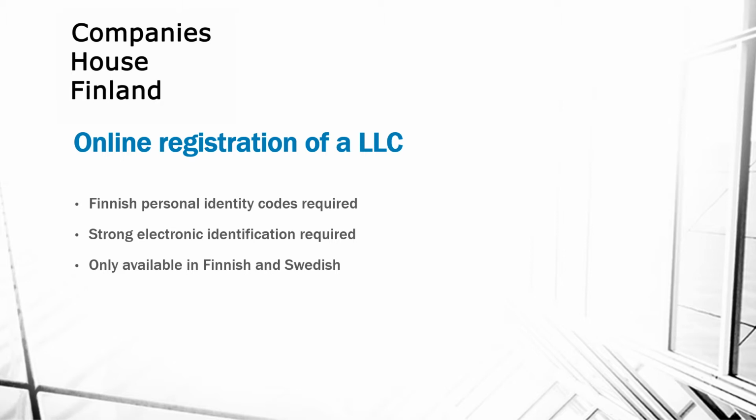The requirement is that each and every one of the shareholders and the members of the board of directors must have Finnish personal identity codes, and they must also be able to identify themselves electronically. So in practice, they should, for example, have a Finnish bank account that they can use for that. The service is also only available in Finnish and Swedish. So obviously, most foreign-owned companies have to use the traditional paper forms to register their company.